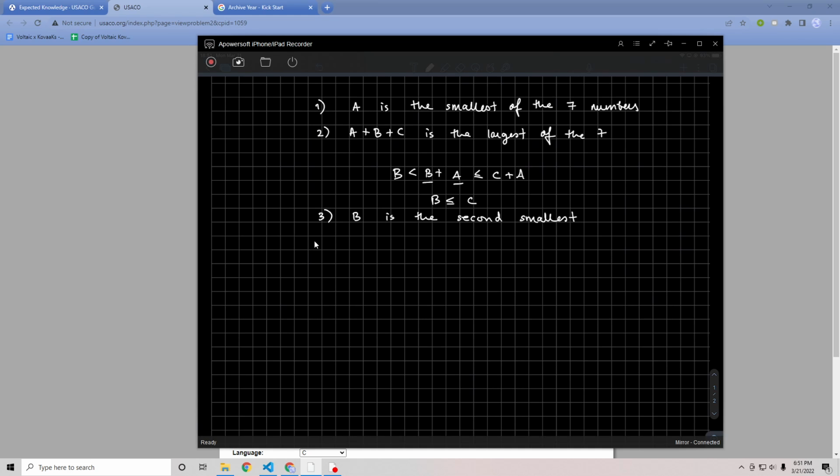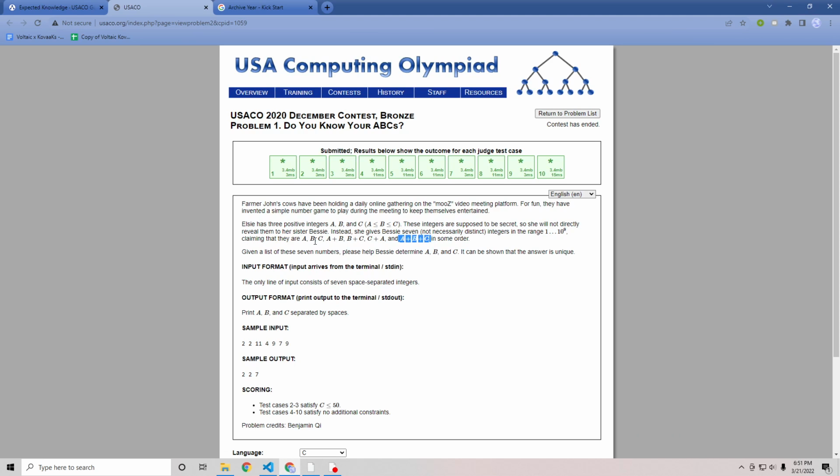So now we know what A is, which is the smallest. We know what B is, which is the second smallest. And to find C, that is the same thing as A plus B plus C minus A minus B. We know what A plus B plus C is because that's the largest term. We know what A is, we know what B is. So now we know what A, B, and C are, and that is just what we output. So yeah, let's get to coding this.